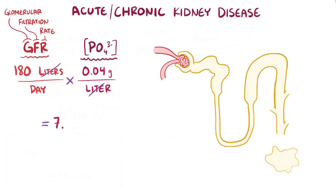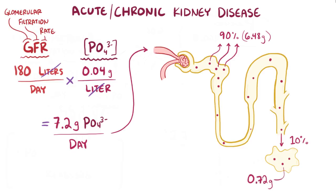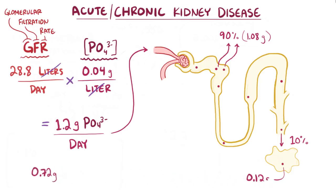That means that 7.2 grams of phosphate get filtered per day. And let's say 90% of that gets reabsorbed, or 6.48 grams. That leaves 10%, or 0.72 grams, to get excreted per day. Now, with kidney disease, let's say the GFR falls to 28.8 liters per day, which means only 1.2 grams gets filtered, and only 0.12 grams gets excreted in a day.